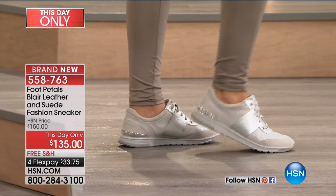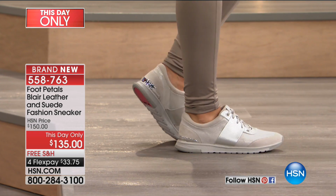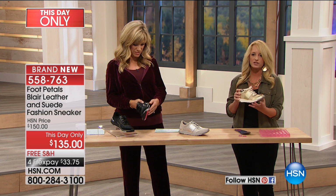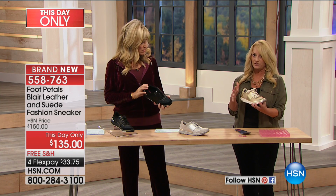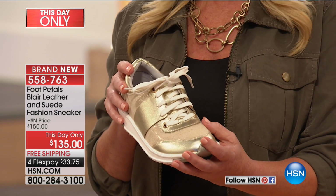Isn't it amazing? And something else that I just want to talk about real quick, when you get this shoe home, you will feel it. When you first put your foot in here, you're actually going to feel that gel in there, and it might feel a little strange. You might feel like, what's going on in there?